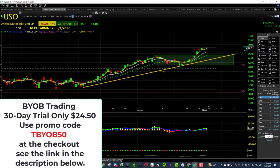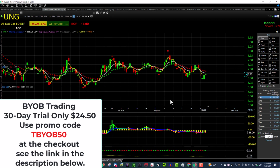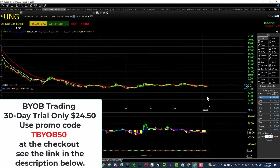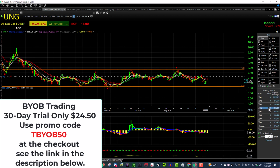All right, let's take a look at UNG. UNG still stuck in the mud. Here's our bear flag. I have to zoom way out. You can see here's the flagpole that comes down, just a big hockey stick. Over to the right-hand side, just stuck in this channel that is right there. There's the channel we're stuck in.